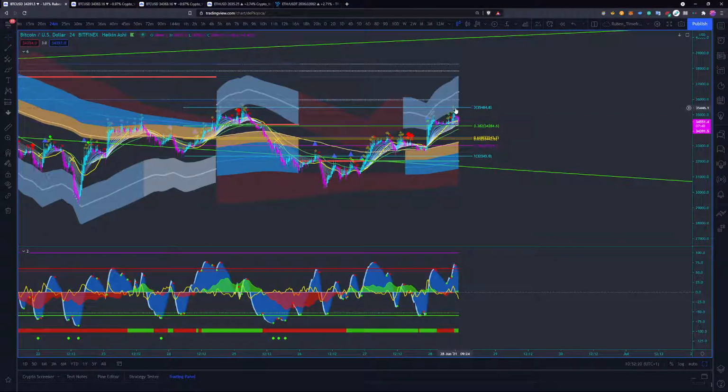We found some more resistance at the top of this fib level. Now we are bouncing from the 38.2.